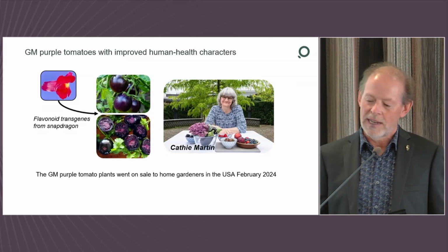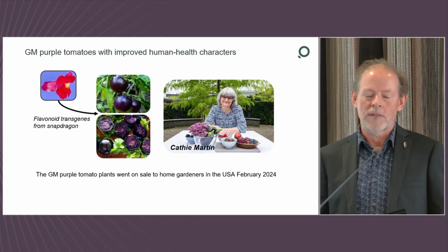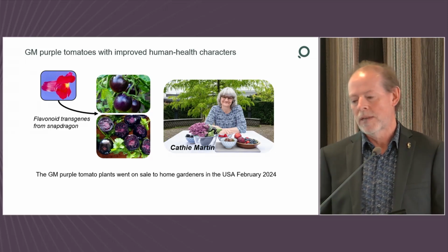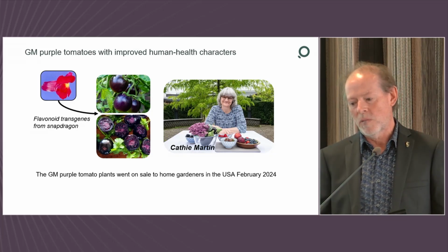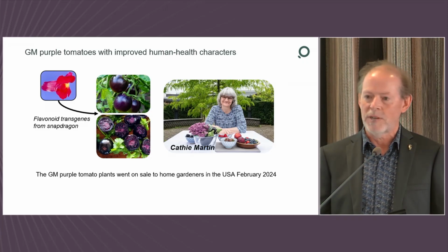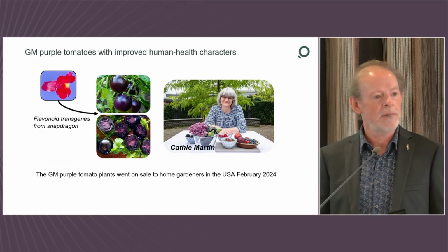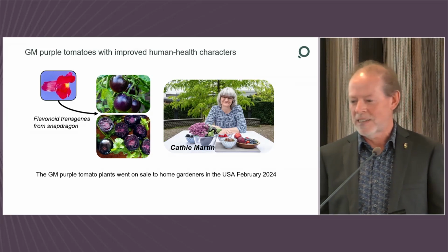The gene technology has a really important use that's being developed a lot more nowadays, which is to try and achieve the amounts of anthocyanins in the diet that you need to have a real health benefit, and that can be affordable to a lot more people. You really need to get high anthocyanin levels, higher than you get through natural breeding. For example, using those genes from snapdragon, our long-term collaborator, Kathy Martin, made tomatoes which have very high anthocyanin levels. After many years, she just got permission to start selling them in the States, and they went on sale to home gardeners, selling the seed just last month, and they're selling extremely well so far.